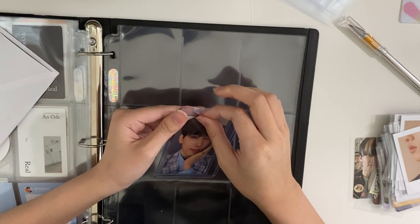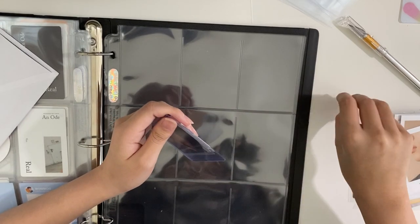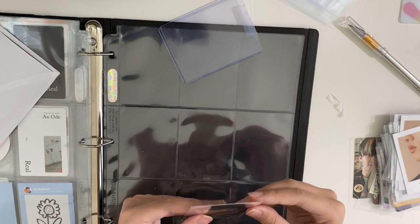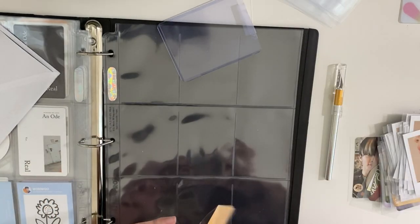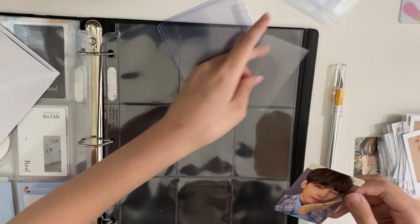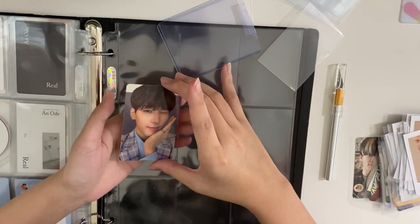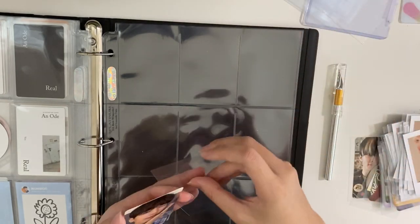Okay, this is actually the photo card I was looking for. Oh my god, you're kidding. You are kidding. Look how absolutely gorgeous he is. Oh my god. Okay, wait, you don't understand. I've been wanting this photo card ever since it came out. Thank you, Tara, for selling this. Oh my god, it's absolutely stunning.